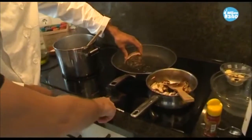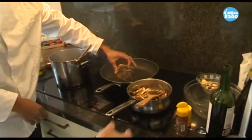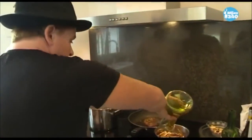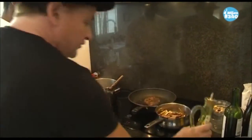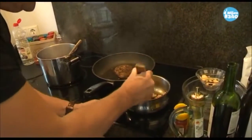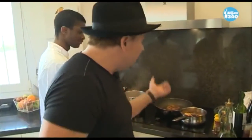Over to my little electric stove, which all chefs hate. We don't like cooking on electric, we like cooking on gas. Always, a little bit of olive oil. I'm going to give those mushrooms a little bit more of a fry. I started it off for you so you wouldn't have to see me boringly slice an onion and fry it with garlic, because that's all it is. It's just onions and garlic and mushrooms. You don't need me to show you that, do you?